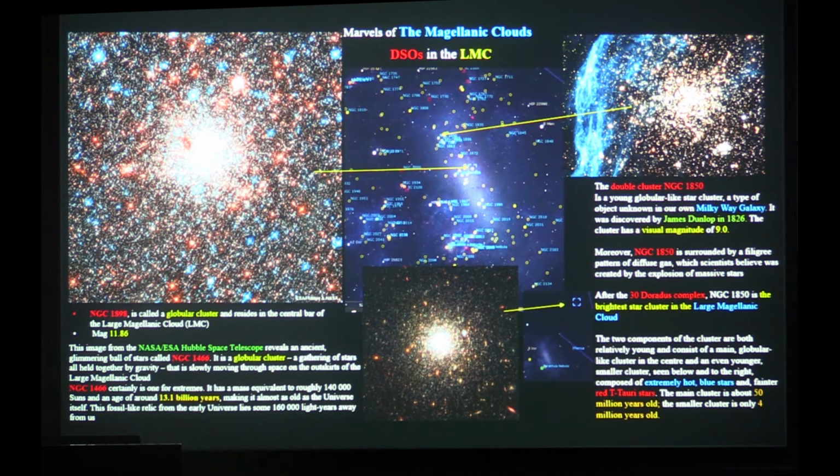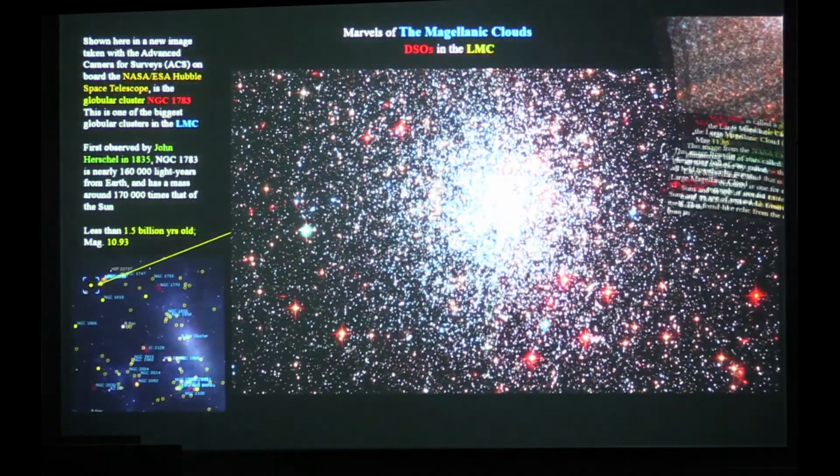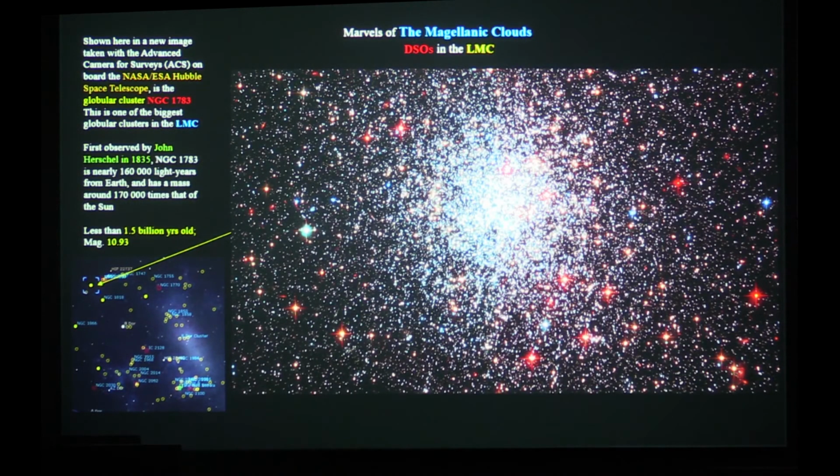The two components of the cluster, because it's a double, as you can see, are both relatively young and consist of the main globular cluster at the centre and the even younger, smaller one seen below to the right, composed of extremely hot blue stars and faint red T-Tauri stars. The main cluster is about 50 million years old, the small one only 4 million years old. And this beautiful thing here, another globular cluster, courtesy of Hubble, NGC 1783. Isn't that spectacular? If only they were a bit closer, we'd be imaging these all the time. Less than 1.5 billion years old, magnitude 10.93.